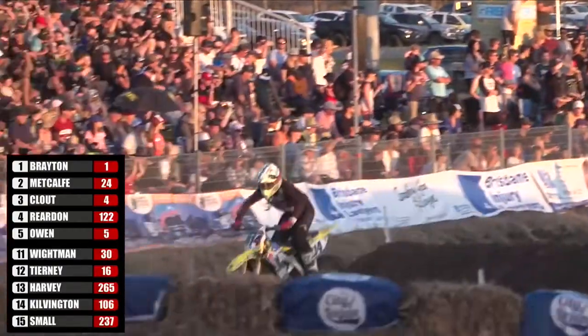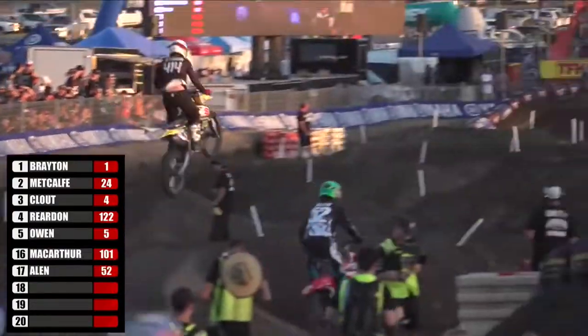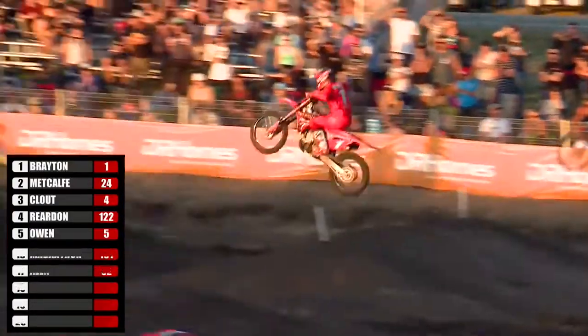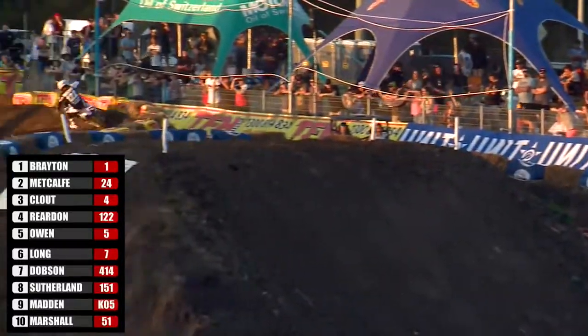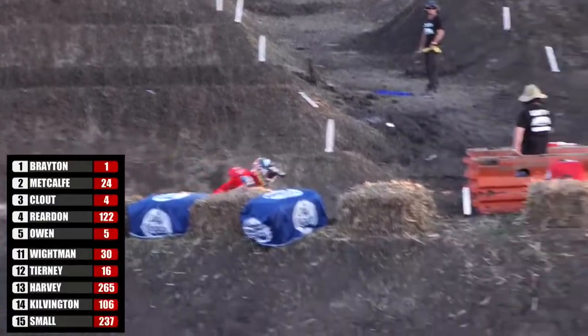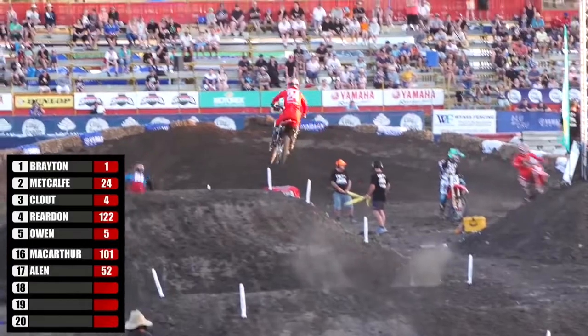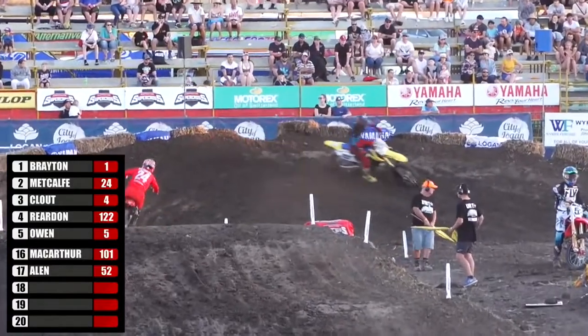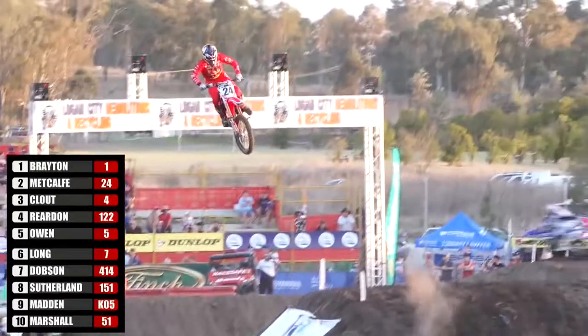There's Jesse Dobson. Got a good start and was out front early, Jesse Dobson, but distinct lack of racing so far this year for Dobson with that shoulder injury. That's got him sitting in 7th place. There is the number 24 Penrite Honda machine of Brett Metcalfe. Bit of a quiet race, I guess, overall, in terms of a lot of passing and bar-to-bar action, so to speak.